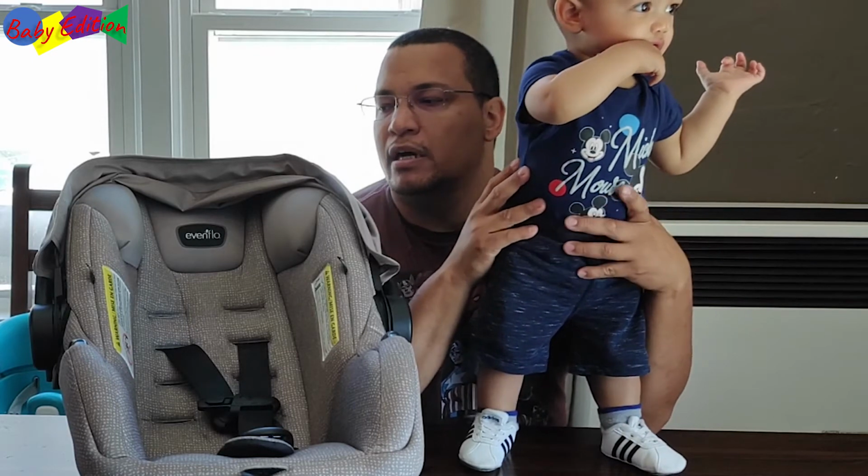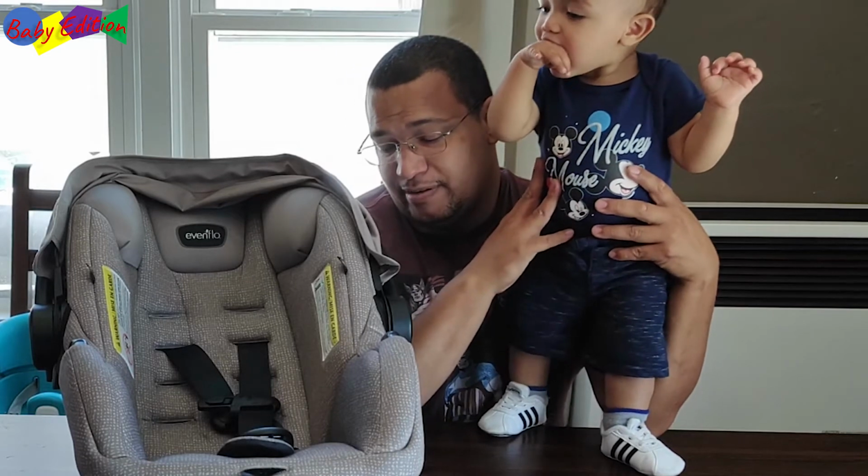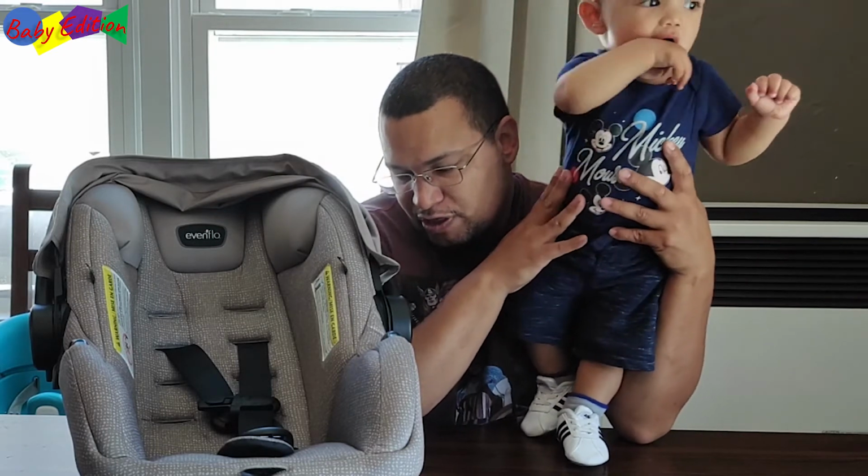Now that we started coming up to the 9-month mark, I caught wind of when you should start replacing these. And one of the things that I never knew, obviously we hear about the weight and a lot of other things going on. So this one says the maximum weight is between 4 and 35 pounds. So minimum 4, maximum 35 pounds. He obviously is nowhere near 35 pounds.